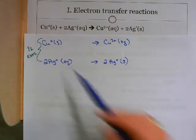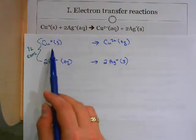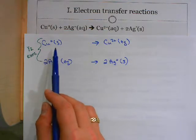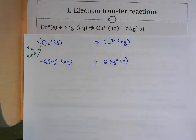Alright, let's take a look at the copper. What is the oxidation state of the copper solid? 0, right? It's given to you. What if it wasn't given to you? How would you know it's 0? It's in its normal natural elemental state. So copper is normally found at room temperature as a metal, so its oxidation state should be 0.